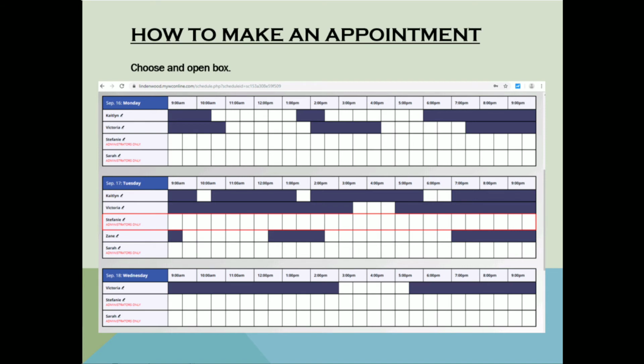Now on the screen, you'll see an example of what it looks like to make an appointment. So we have our names written here on the left and the dates up top, and then we have some navy blue rectangles and white squares. The white squares are what is available and what is open, and that's what you want to click on to make your appointment.